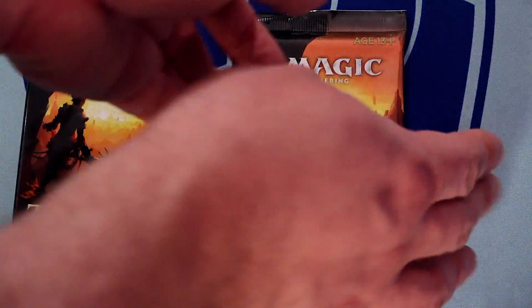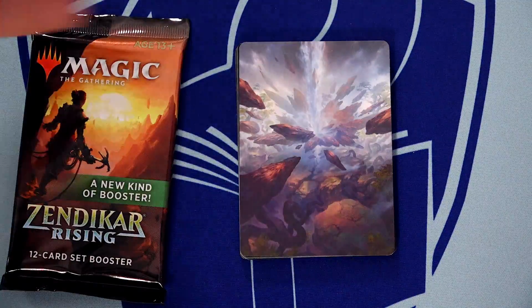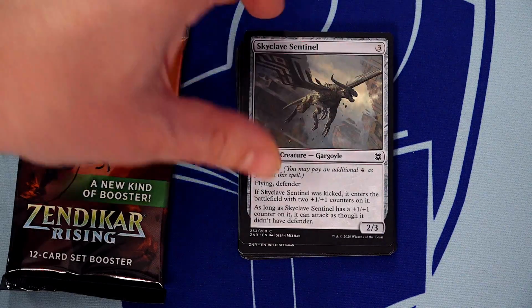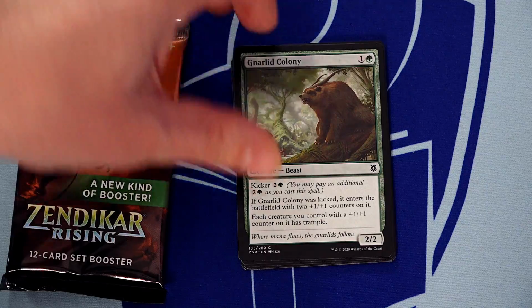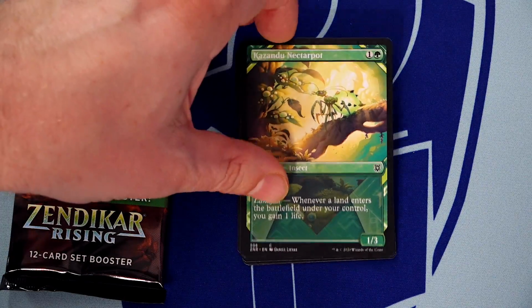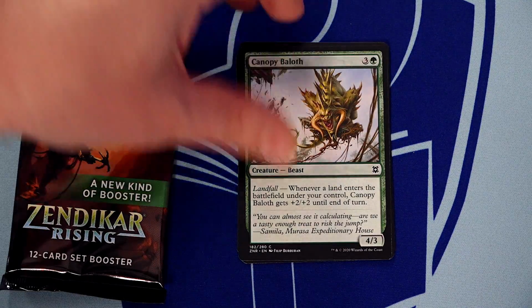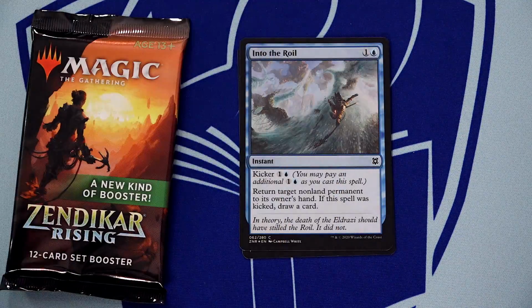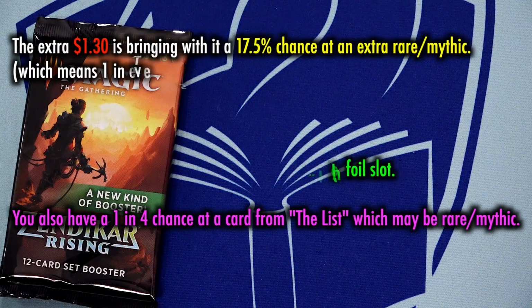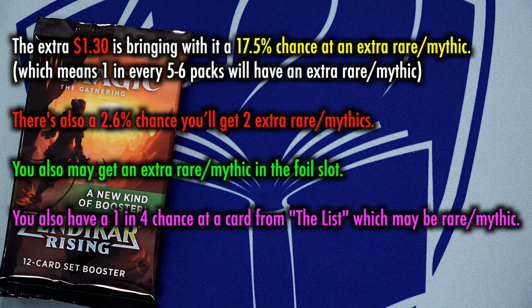So far, what set boosters have done to differentiate themselves from draft boosters and justify the increase in cost, and I'm going to cut through a lot of this confusion of can you get extra uncommons or not, because I don't care. All you should be paying attention to are those extra rare/mythics, and your extra $1.30 is bringing with it a 17.5% chance at an extra rare or mythic, which means that in about every 5 to 6 packs you're going to get an extra rare or mythic, and maybe at 2.6% chance you'll get 2 extra rares, or an extra rare and a mythic.